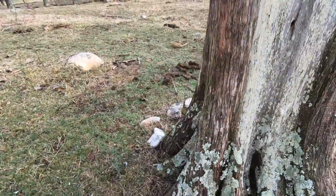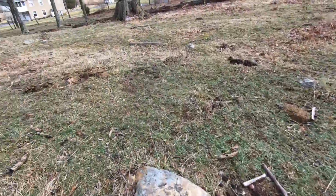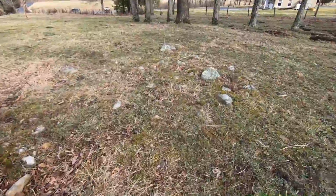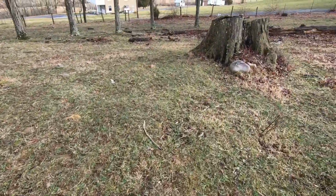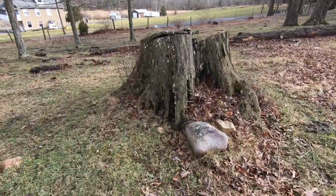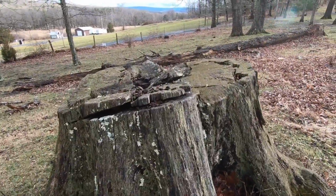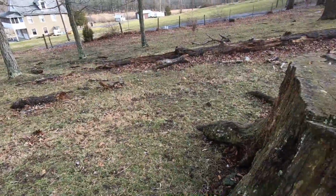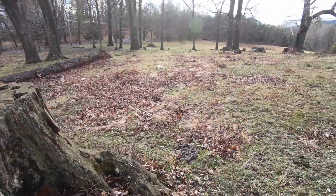I don't know why I laugh, but the cedar tree growing on. Some more depressions there. Another rock pile, another rock pile. These could be witness tree stumps here, and that could be hundreds of years old. You can see more rocks down there as well. What a weird place.